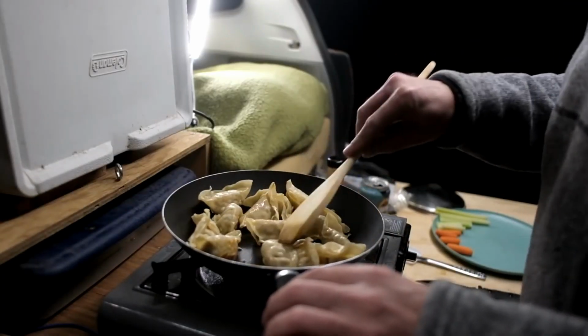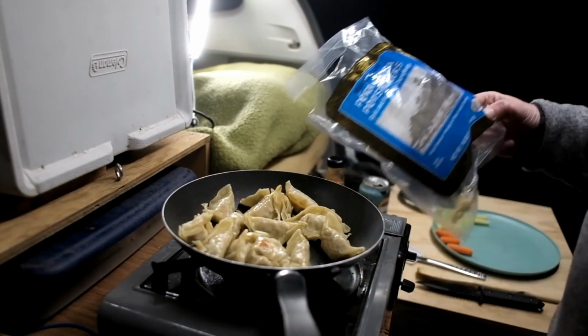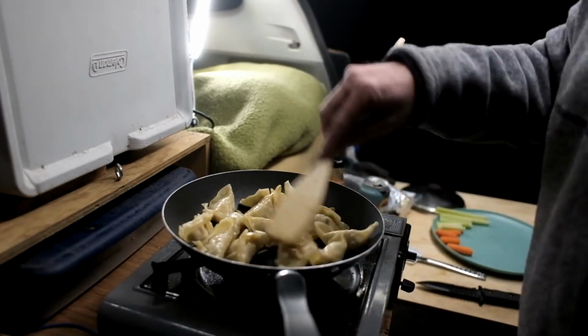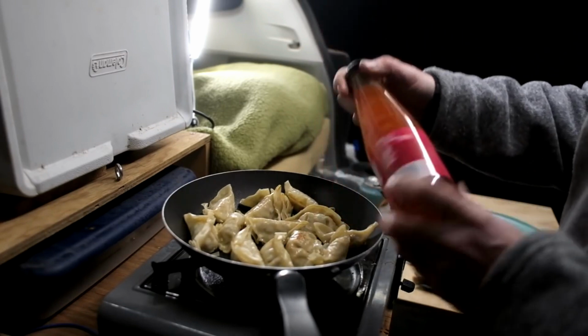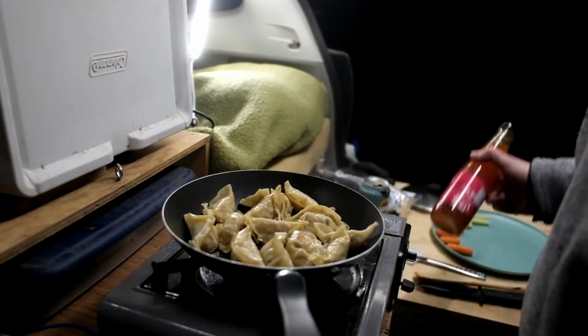This is definitely a cheap, easy dinner. Bag of pot stickers from Trader Joe's. It's like $3, and Lucy actually already ate some of them. She just left me enough for my dinner tonight. Bottle of this sweet chili sauce. It's like $2, and I'll only use a tiny little bit of it. We'll use the rest of it at home.